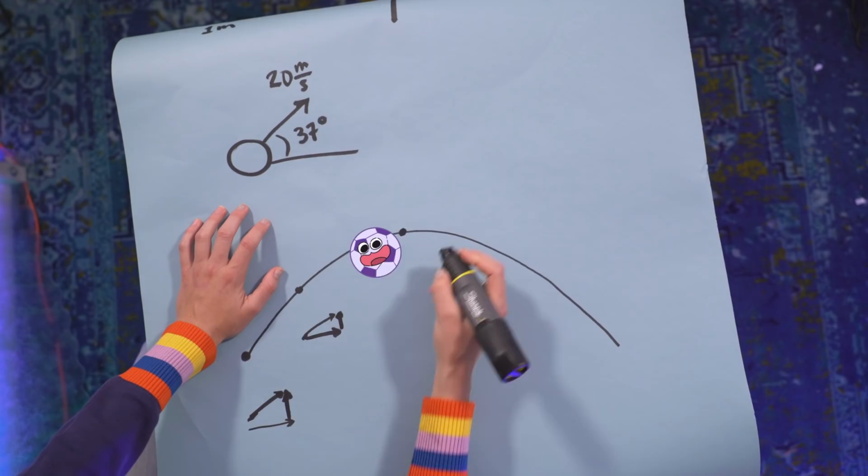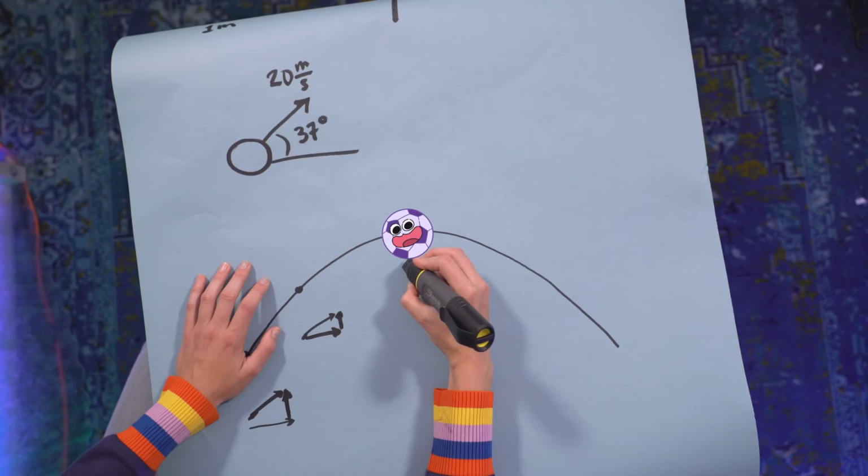Eventually, the ball hits zero vertical velocity and stops moving up. Where in the trajectory does the ball stop moving up? Here, at the top of the flight. This point is more interesting than the others. It's here, at the top of the flight, where the ball stops ascending and begins falling.